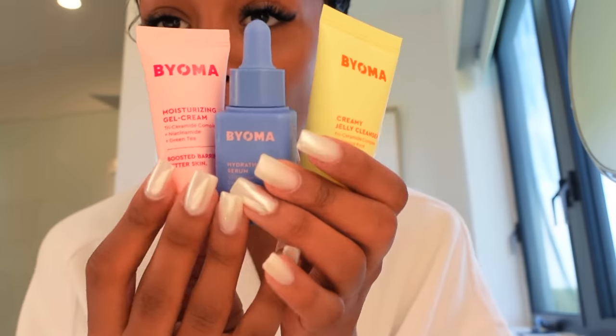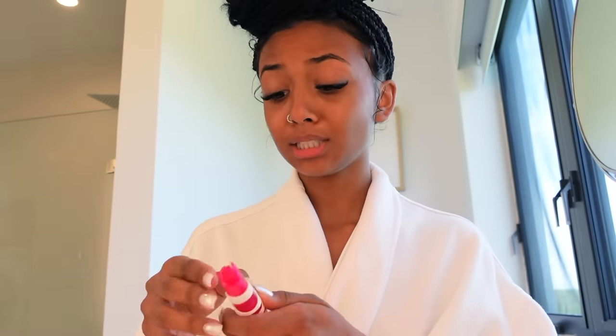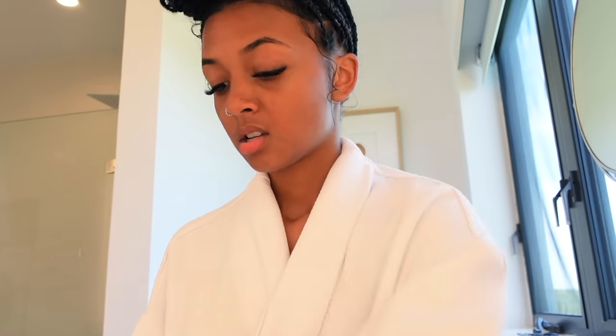This is my whole skincare routine right here, y'all. How cute it is. The hydrating serum, I'm gonna let that sit on my face and kind of dry a little bit. Then I'll moisturize. And while I let that dry, I'm gonna go ahead and brush my teeth. No stinky breath over here.